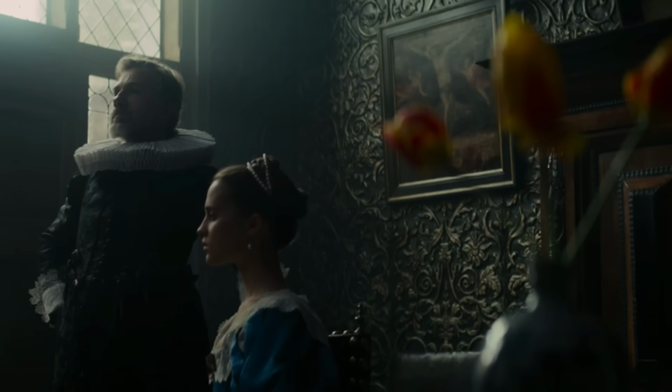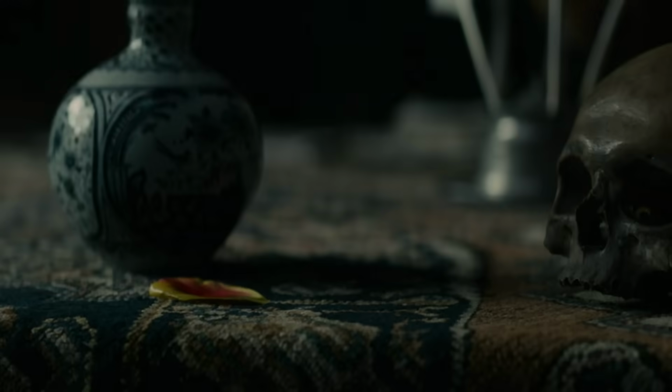Tulip Fever brings us to Amsterdam in 1634. And if you haven't heard of this film, I don't blame you. It is not a film I would have watched, let alone twice, if I hadn't heard such amazing things about the clothes. And indeed, on that front, it did not disappoint.